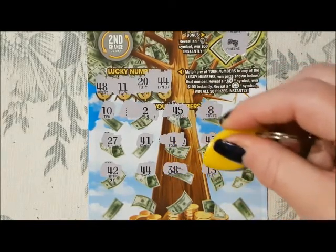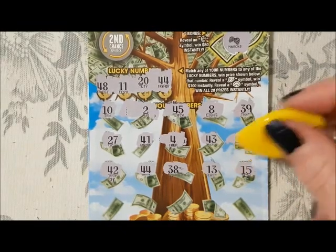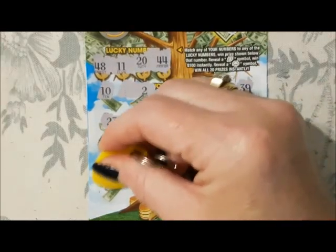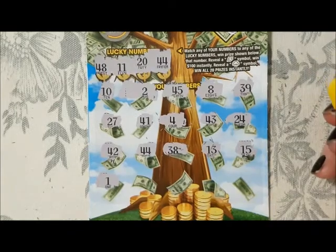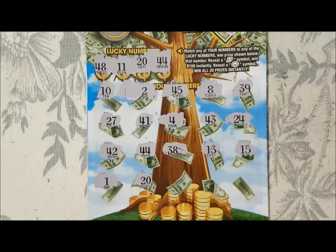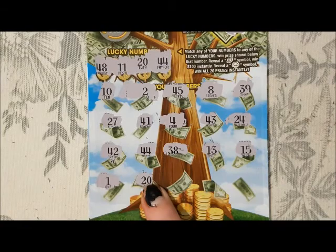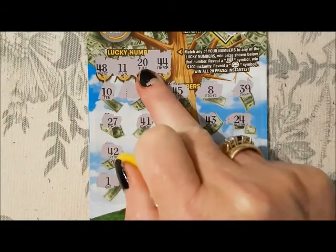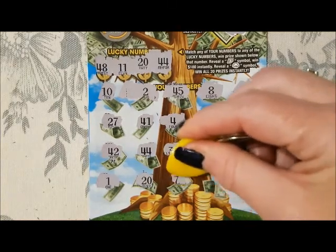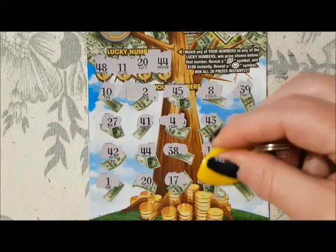Can we do another one? 13. 15. Okay, I think there's one more row. Numero uno. Nope, we needed two of those. 20. Oh my God. Wiener, wiener, wiener! We have a 20 here and we have a 20 there. So far we have two wieners. Yes. I love this. Winning money for other people is fabulous.